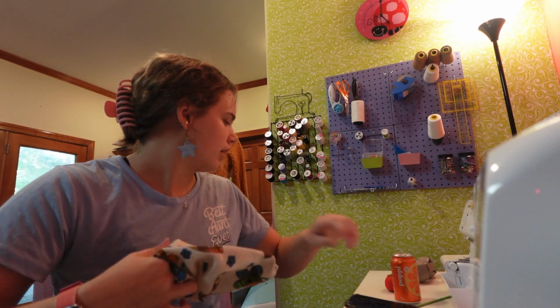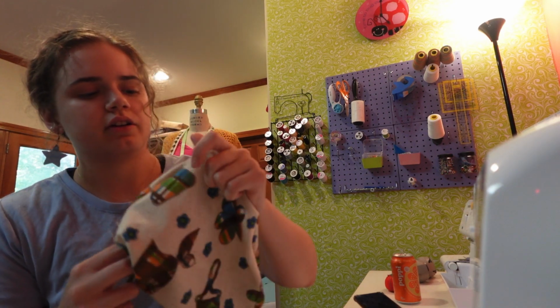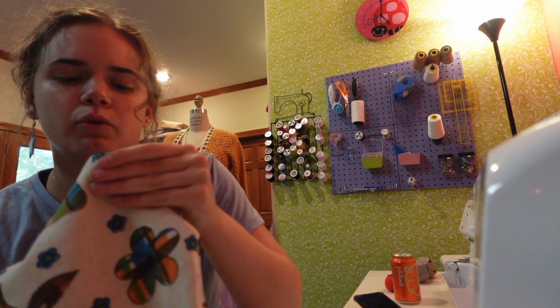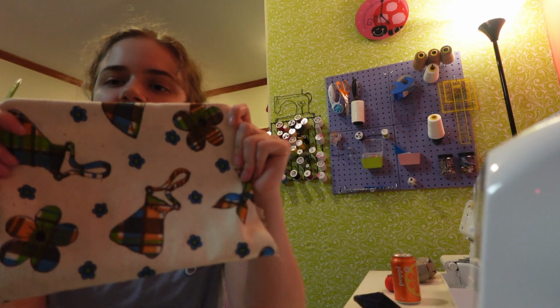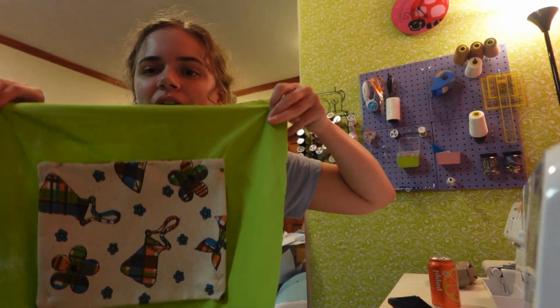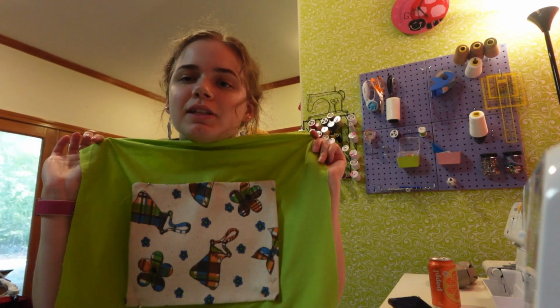I love turning things inside out because you get to see it come to life. All right, take a pointy object. I'm just using this chopstick, and it can help you turn out all the sides and the corners. That might be a little hard to reach with your hands. All right, here's my pocket. I'm gonna give it a good press. Okay, so I pinned it in place to the right side, and now I'm going to top stitch this on.